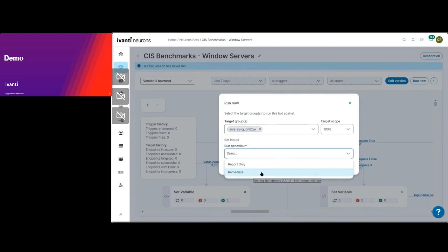So it will actually change those registry settings to make sure this device is back in compliance, removing that drift if any of those configurations have changed. Very useful for that, especially security-wise.